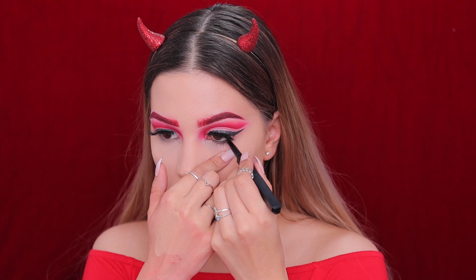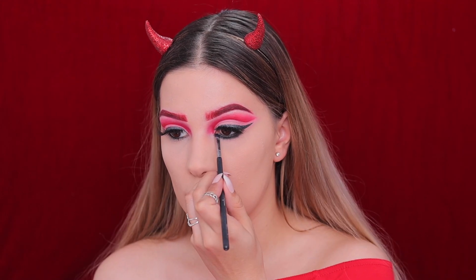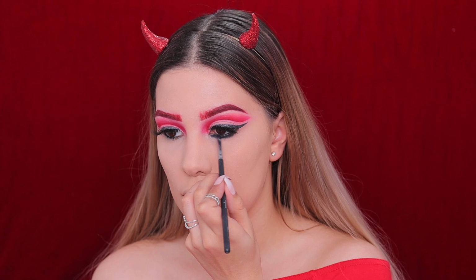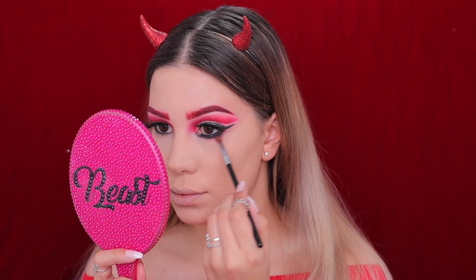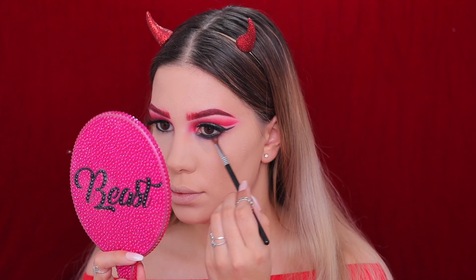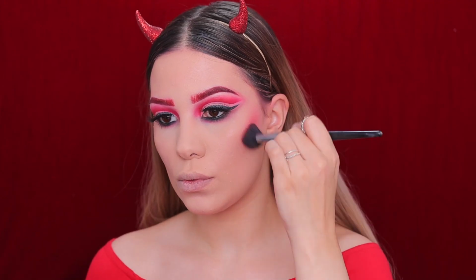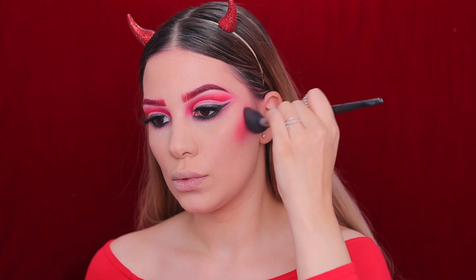Then I'm going in with some dark pencil because I want my under eye to be super black and dark, and this pencil is the perfect thing for that. And then I'm just gonna blend it out with a little bit of a red shade to give the look a more devil kind of vibe.